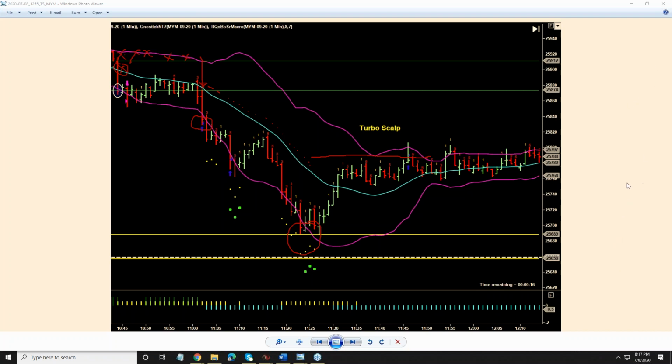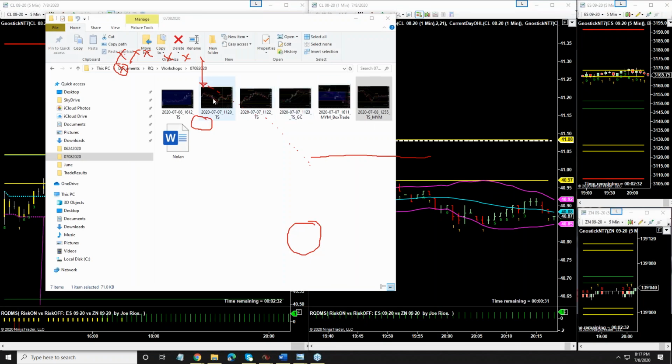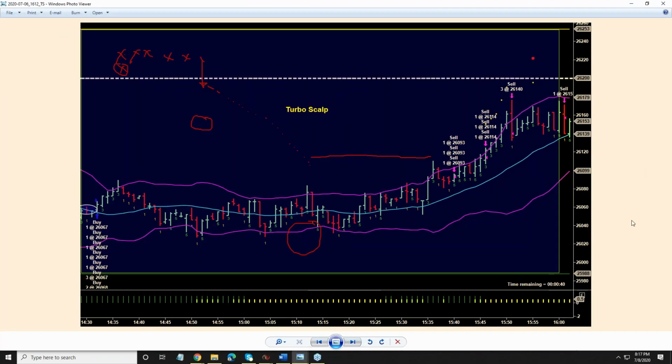All right, we're going to go to the next one. Next trade is going to be, let's close this guy up. And we'll go over to trade from 7/6. That would be Monday. And I think this might be the trade I was referencing earlier. Okay. Let me get rid of the drawings here.